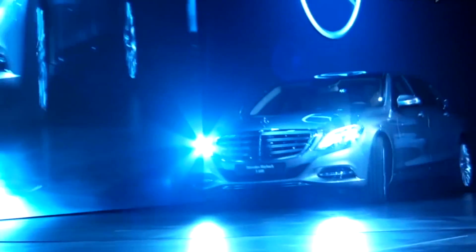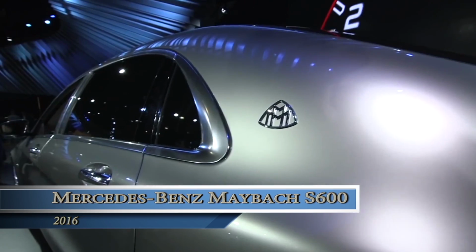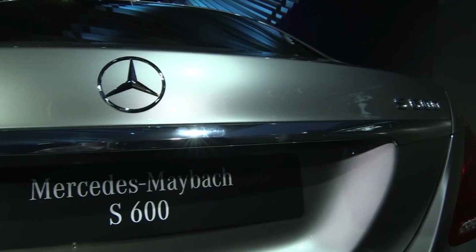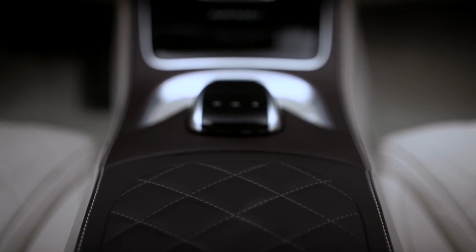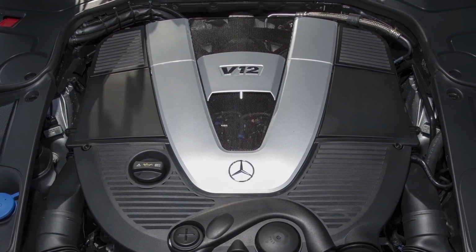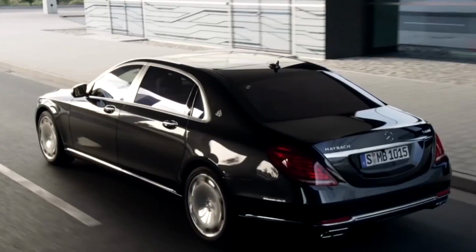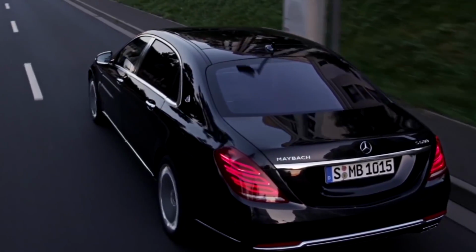It doesn't get any more premium than the Mercedes-Benz Maybach S600. It starts just short of $190,000. Yes, that's right, the price of a small house. But you've never seen a house quite like this. It looks impressive, but what's under the hood? That's even more impressive. It's powered by a 6-liter bi-turbo V12, 523 horsepower, and an impressive 0 to 60 miles an hour of just 5 seconds.